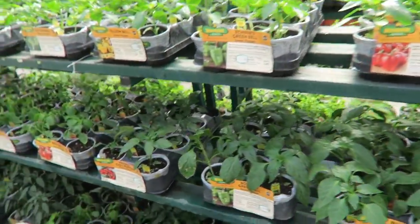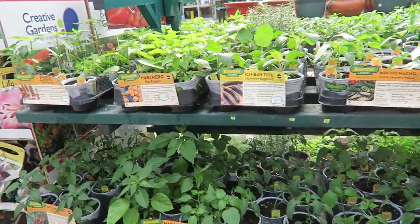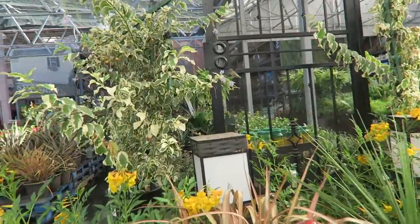Let's see what else I can find. Do you guys have any favorites that you like to grow? You guys, there's a hummingbird. It's so cute. I love hummingbirds. Can you see it?